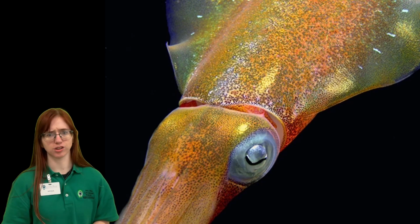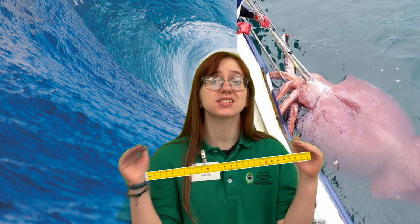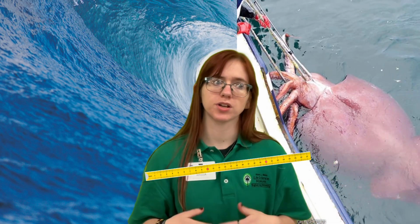Squid aren't just good looking, they're good at looking too. Squid have some of the best developed eyes in the ocean, and they definitely have some of the largest. Colossal squid take the cake with eyes that have a 27 centimeter diameter, which, to give some reference, is about the size of a soccer ball. But it comes with a kicker.